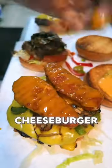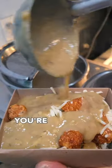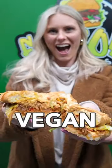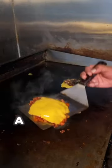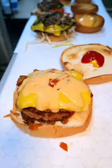Guess what? That cheeseburger with chicken fingers and cheesy gravy tots you're drooling over, totally vegan. We jetted over to Brooklyn to see if these vegan wonders taste as good as they look. First up, we tackled the vegan haji, a beast of a chopped cheese loaded with grilled onions, mushrooms, peppers, lettuce, tomato, and yep, vegan cheese.